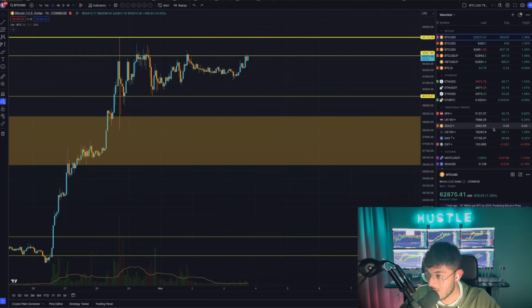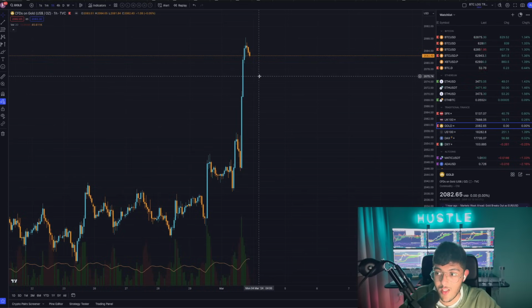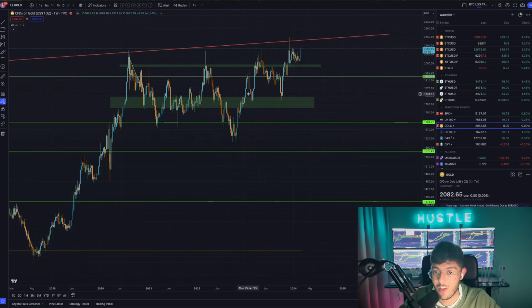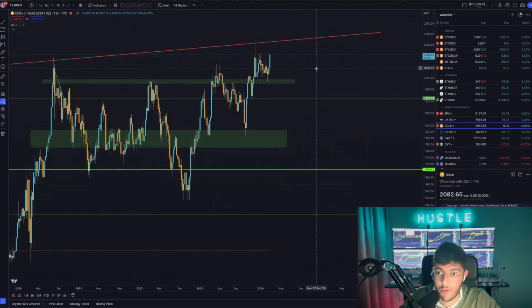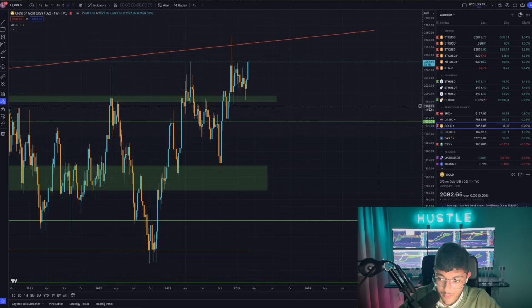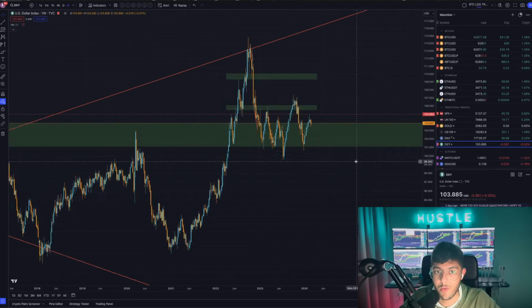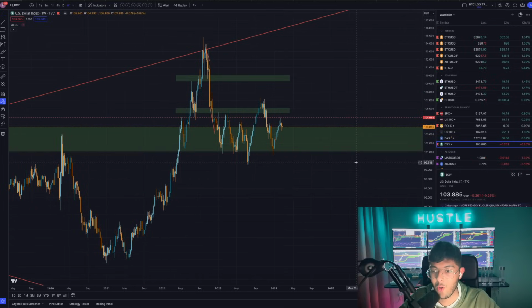I've just noticed this, by the way. Take a look at gold. Gold's sitting at 2080. Is that the highest gold has ever traded at? No, it's not actually. It did that recently. Yeah, gold set an all-time high recently, didn't it? So gold's doing pretty well as well. So very, very interesting times. The dollar has just been sideways for some time now as well. We're on the weekly, so this is quite a long-term chart here.